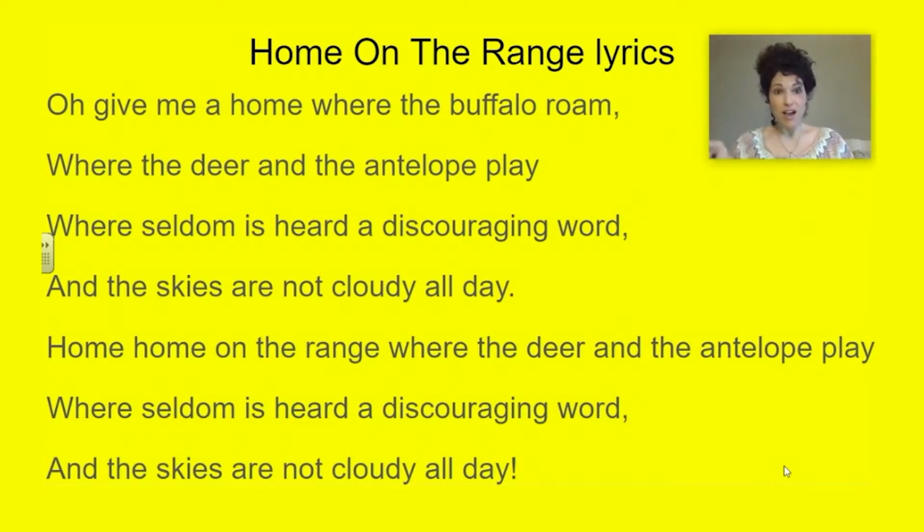Oh, give me a home where the buffalo roam, where the deer and the antelope play, where seldom is heard a discouraging word, and the skies are not cloudy all day. Home, home on the range, where the deer and the antelope play, where seldom is heard a discouraging word, and the skies are not cloudy all day.